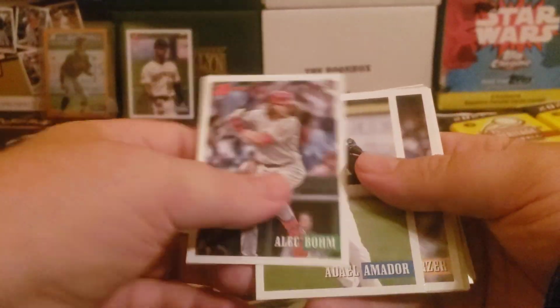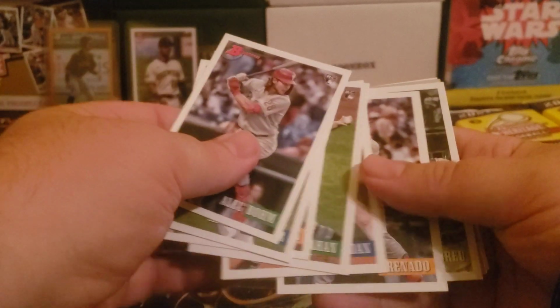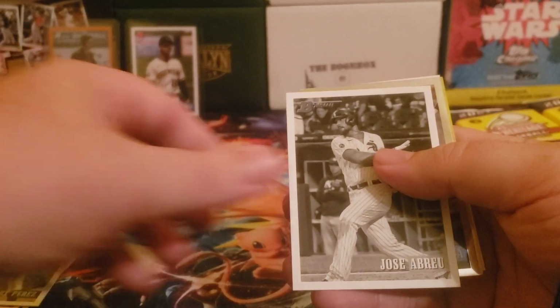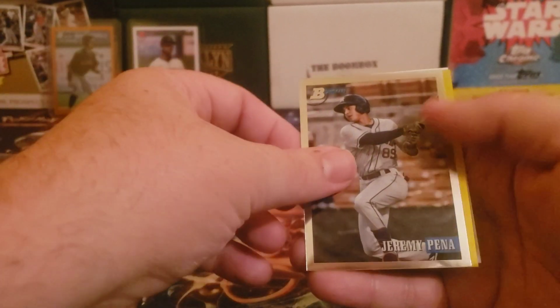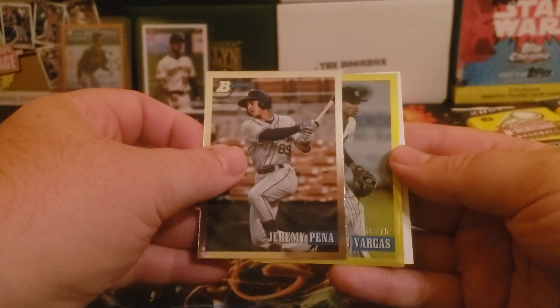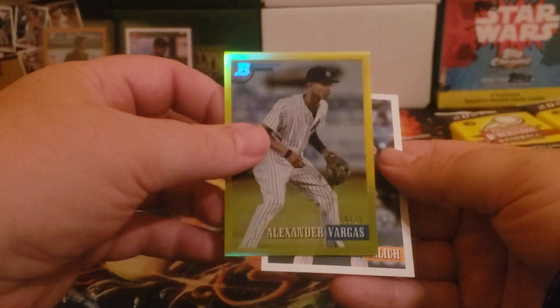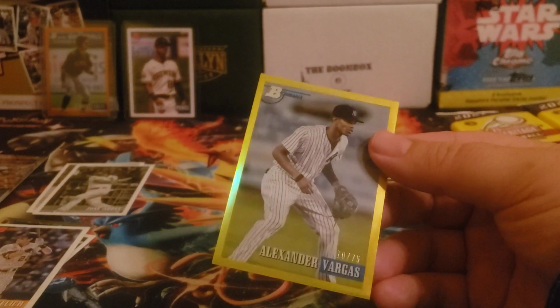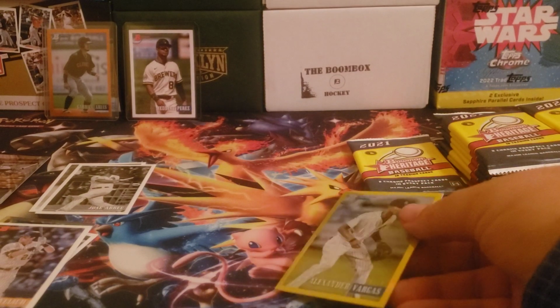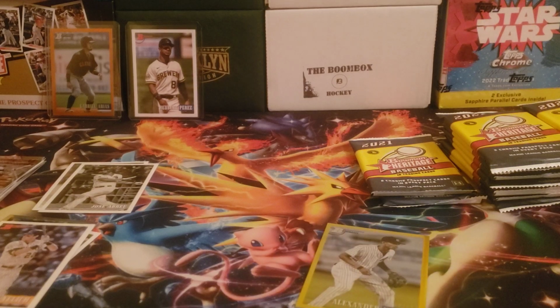There's Christian Yelich on the back. Scherzer, Shane McClanahan is turning into an excellent pitcher. Well, it looks like we got a yellow, Alexander Vargas out of 75. Very nice. And by the way, Jeremy Pena on the chrome.